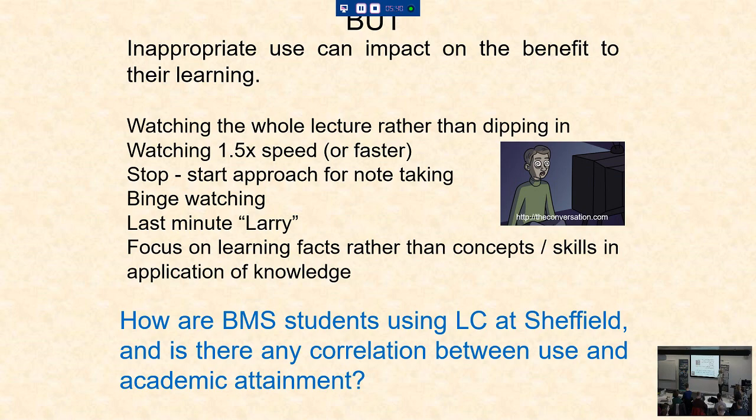We don't want them to be binge watching right at the end of the academic year, just before their exams. Hold that thought and we'll have a look at some of my data. We don't want them to be last minute Larry. And we don't want them to be focusing on learning lots and lots of facts. Yes, they do need some factual information. They do need a background knowledge.